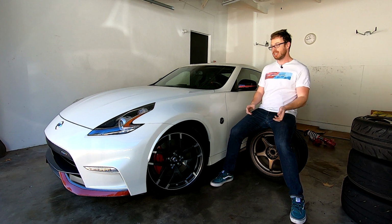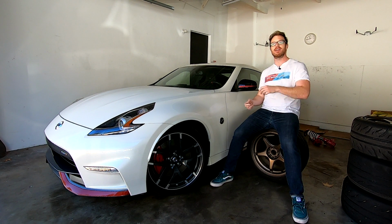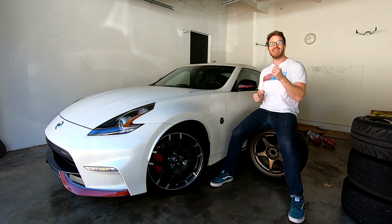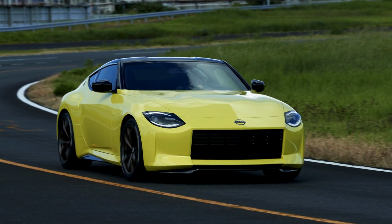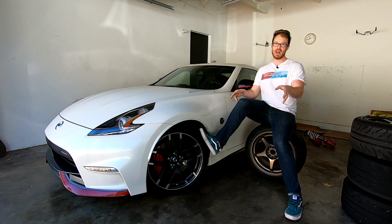That means the new Z is going to have double wishbone suspension, which is what you want for driving hard, whether you're on the racetrack or a winding road. It means the car's going to have a lot of grip and be easy to drive at the limit. That also means the engine's going to be nice and low. And speaking of that engine, we've already got the details on that as well.